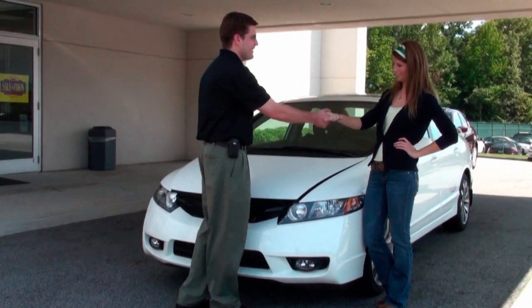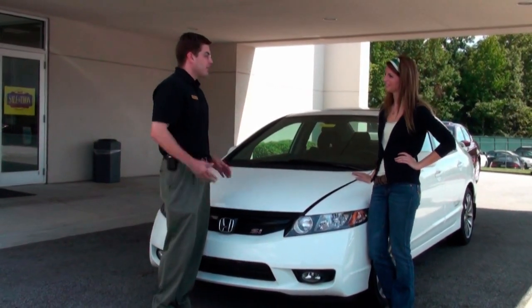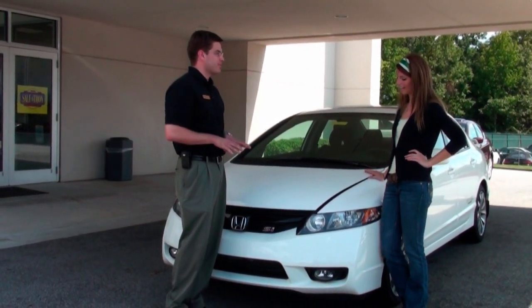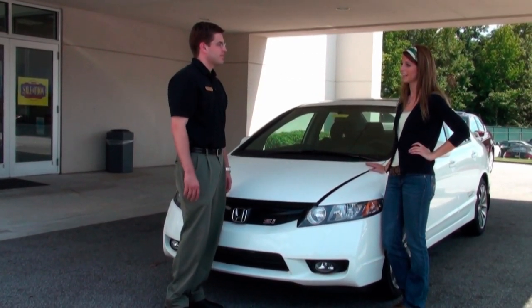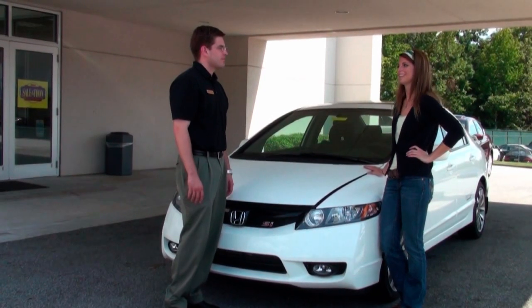Welcome back, Jessica. How are you doing? Good to see you again. You too. Looking at the Si this time, I'm assuming? Yes, I am. I know it's sporty, I know it's got the Si on it, but I don't know exactly what comes along with that. 197 horsepower.